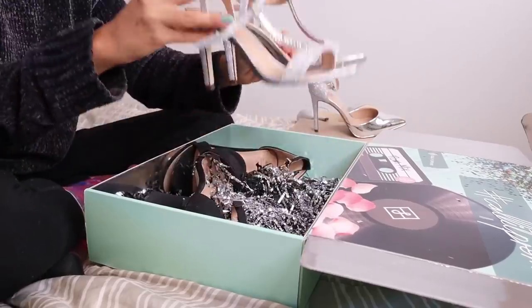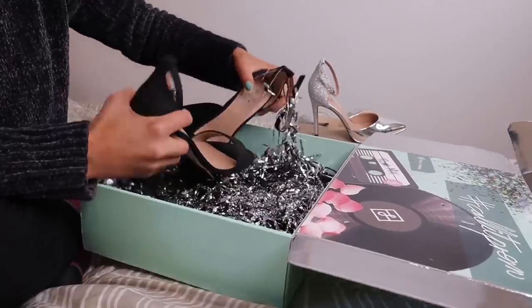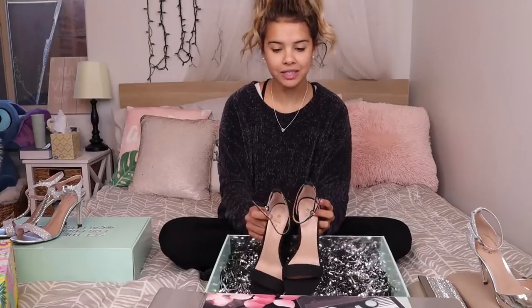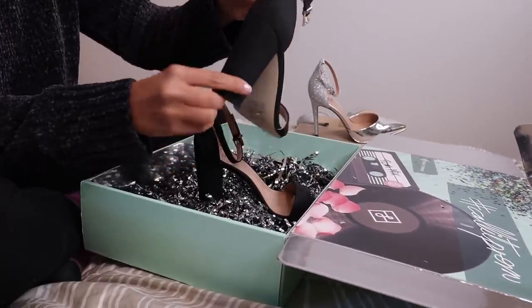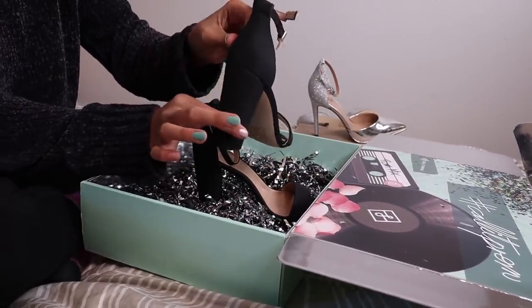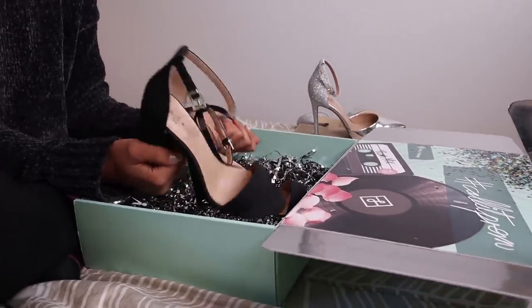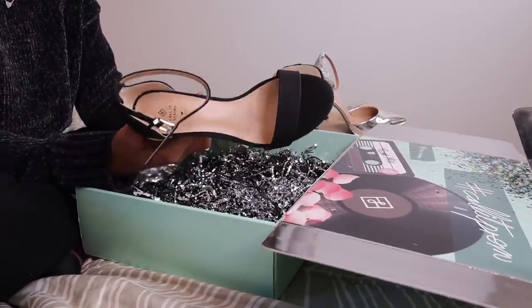So we've got these silver ones, which I think are absolutely beautiful. Now we have got these black, I wanna call them matte, like these black matte heels. And I love how the heels are thicker. I love thicker styled heels, but I also like thin. I mean, we're gonna test them all out. And I love how just simple they are. They're so cute, you guys.